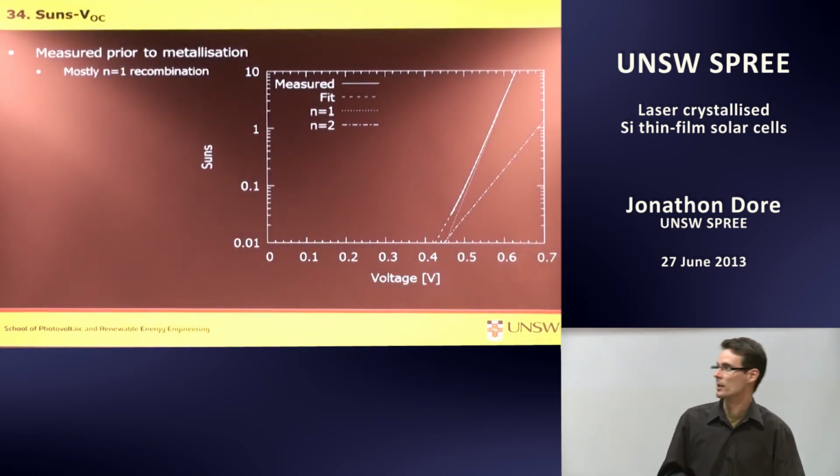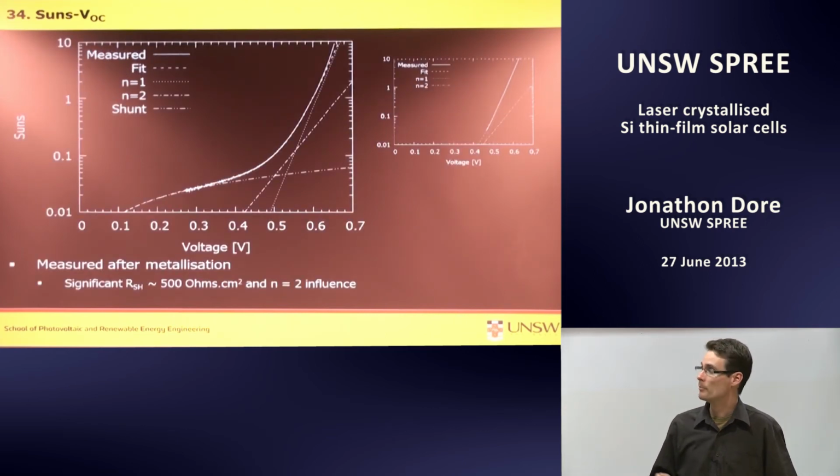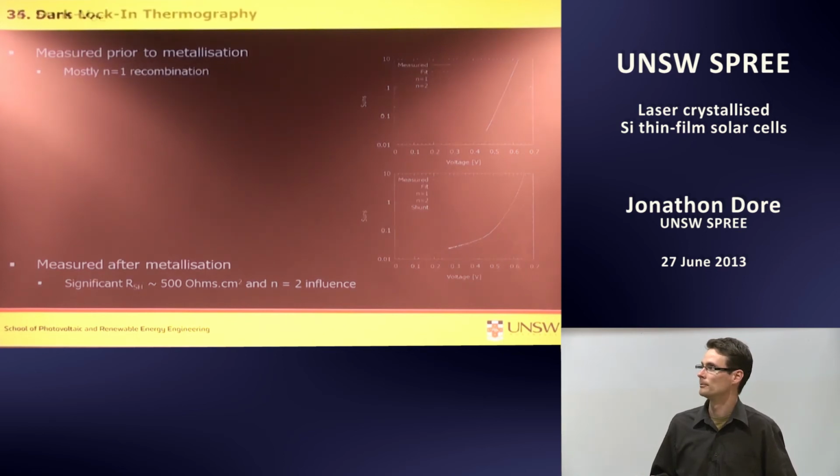Okay, another aspect that we can look at becomes apparent when we look at Suns-VOC curves. So if we look at the Suns-VOC measured at the material stage, so this is before we do the metallisation, we see it's quite good, almost n=1 recombination, indicating very good material quality. But if we measure again after the metallisation step, we see that quite a lot of n=2 comes in, and also here quite a big shunt component, about 500 ohms centimetre squared of shunt. And we really need to eliminate that because that's dragging down our efficiency through dragging down the fill factor.